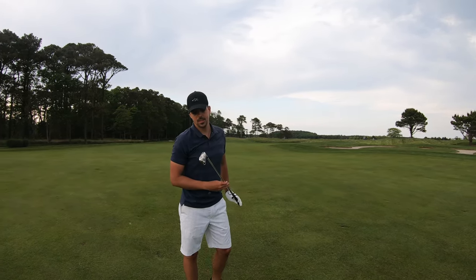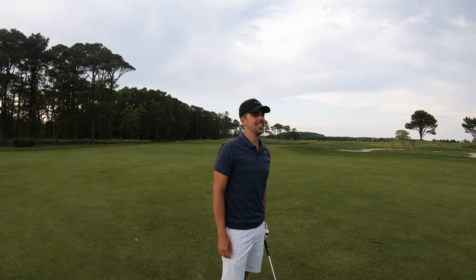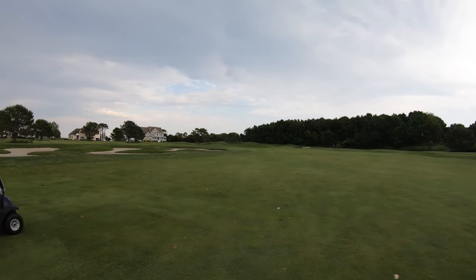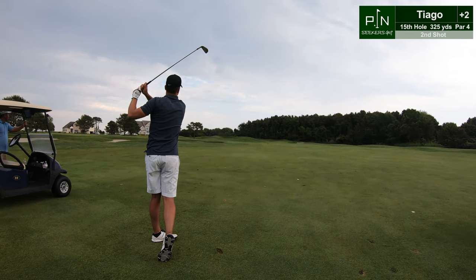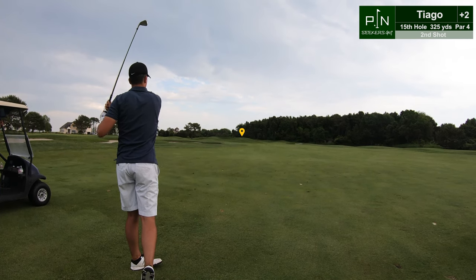So I got a little six here. This green is crazy, isn't it? Can't even see what's going on with the green over there. I think that bunker is huge in the front, so I've got to stay away from that. Oh, it's going right at it. Just got to get up on top of the hill. Oh, run out. Okay.